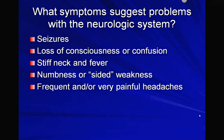I bet you would agree that seizures are not a normal finding in a healthy person, so seizures might tip us off to something going on with the neurologic system. We might have someone who has loss of consciousness or confusion. We mentioned previously in the cardiac lecture that somebody could have supraventricular tachycardia, where their heart beats so quickly that the ventricles don't have time to fill and empty adequately, and so they have a loss of consciousness or confusion because the brain isn't getting enough blood flow.